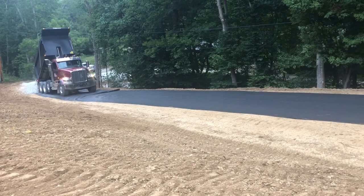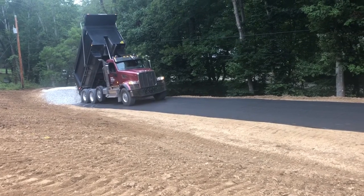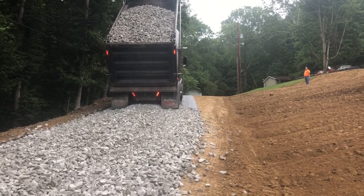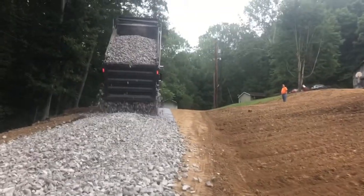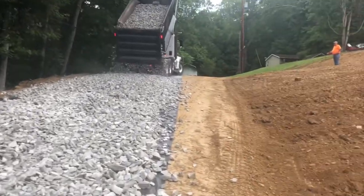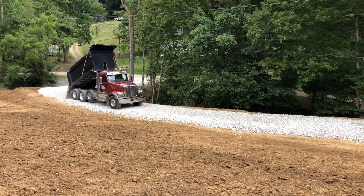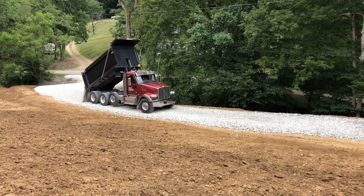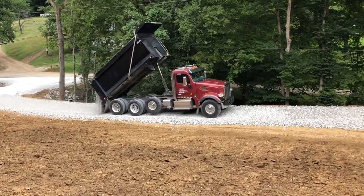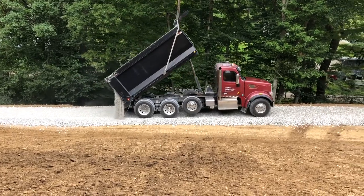Good Lord. Yeah, I'll back drag that, and that'll fill up nice. Good road. Real good road. Crusher run to the road. For Bobby, make it look easy. Oh, cover it nice. Lock all that stuff together.